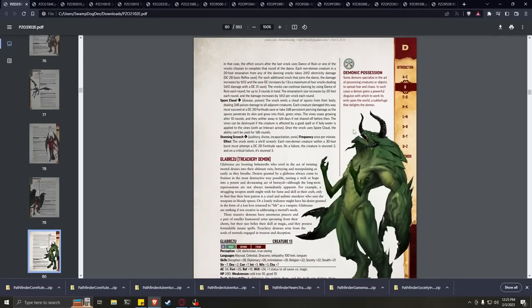technically uses the OGL 1.0A. Paizo releases all their material, or not all, sorry, most of their rule-based material under 1.0A so that you as a player can adapt it into your own game, your own play style. So the storytelling they keep proprietary to themselves.